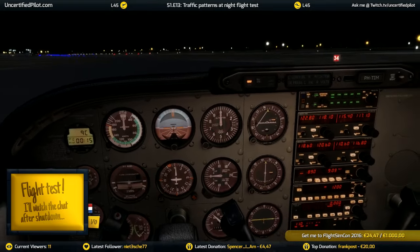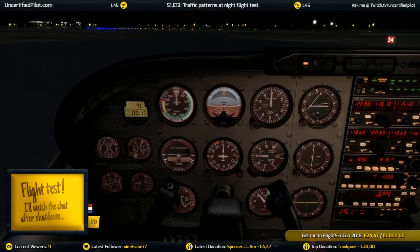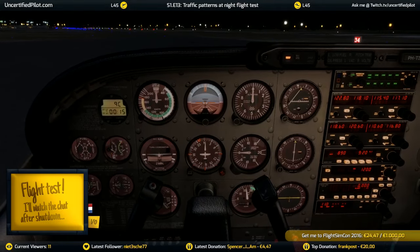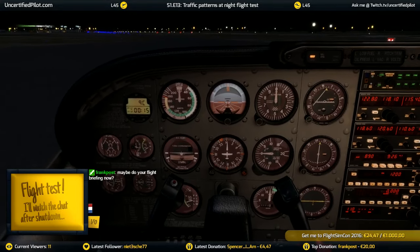Okay, we're in the green. Let's do our run-up. So, mixture full. Again, verify both in the green, which is good. So let's go to 1800. There it goes. No annunciator messages. Engines look stable and in the green.